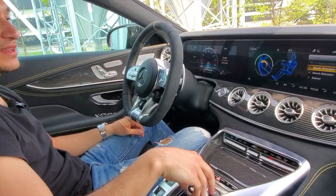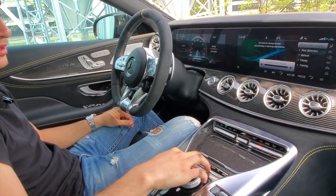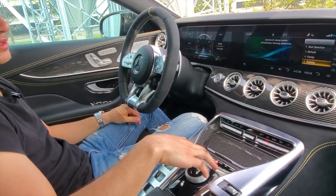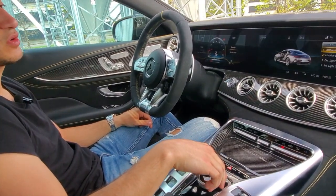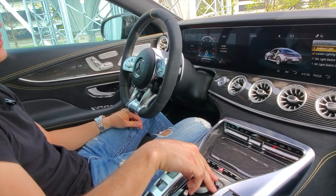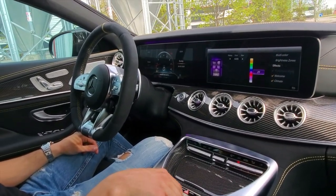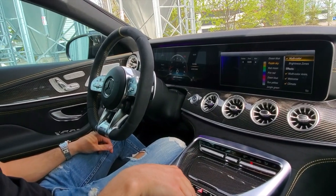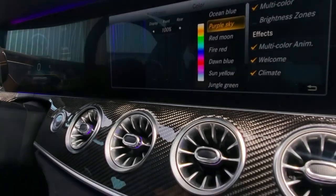Then obviously the best part of this car, I find, and the whole reason why I think you should buy it, let's just go back over here, is the light settings. So you get crazy ambient lighting in here, and you can choose literally any color that you want. I find that the best color, if you want it to be really bright, is purple sky, and you're going to see it all around the vehicle.